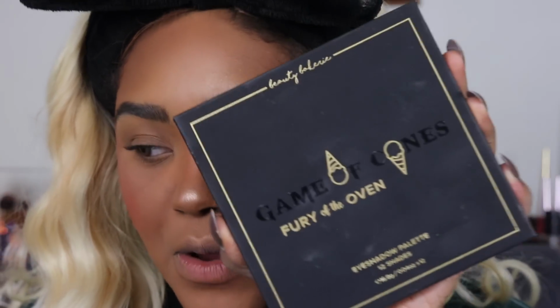The Game of Cones palette. I will say the Beauty Bakerie is one of the most innovative as far as their naming and packaging. The concept is just super adorable, and it's just really pretty packaging and everything. And also it's called Game of Cones, Fury of the Oven.